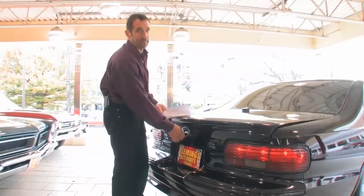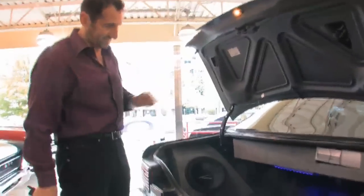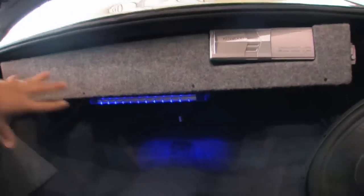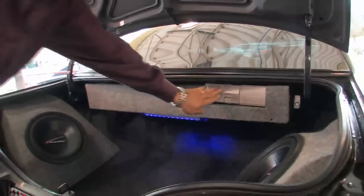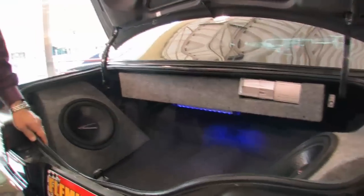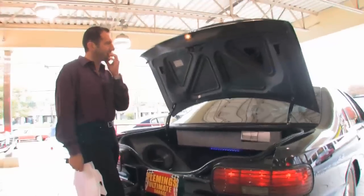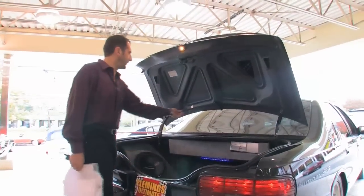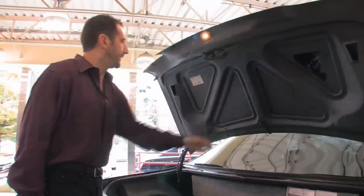Nice feature about these is the big trunks. The other nice feature is this: two great looking subs. The amps are mounted underneath inside there. Got this cool kind of neon light, CD changer. And just a cool car. And here's a couple things. This is signed by John Moss. For those of you that know cars pretty well, he's got it going on.